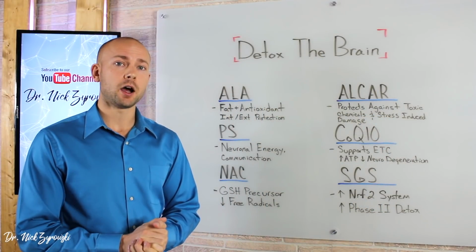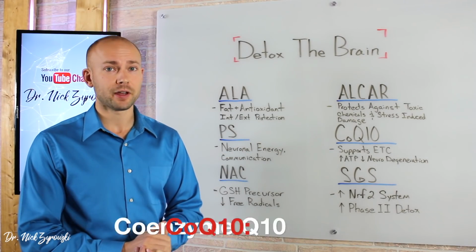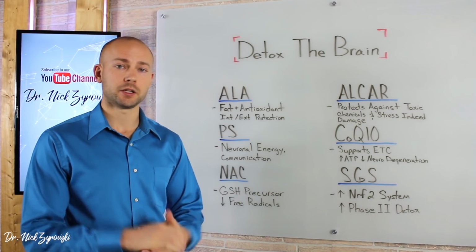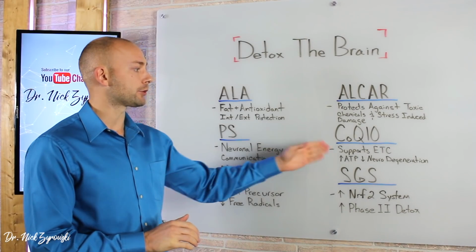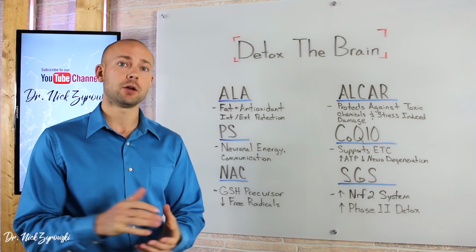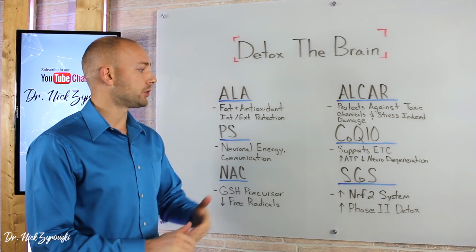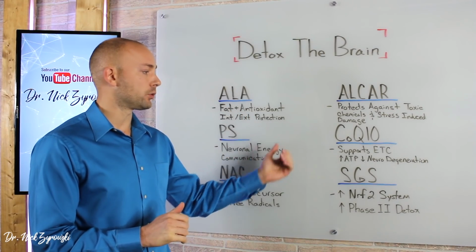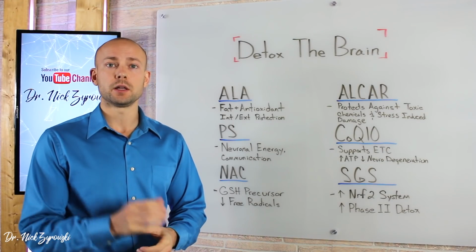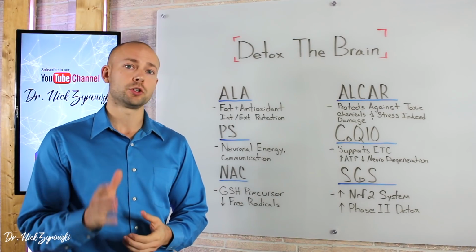The next key ingredient on our list is going to be CoQ10. And for some of you, you may be thinking, finally, something I've actually heard of. But when we look at CoQ10, it also is a very powerful antioxidant in this whole process. It's going to support the electron transport chain, which is ultimately going to increase ATP within the cell, which is ultimately going to increase cellular energy. Now, as a result of this, we're going to see support in decreasing free radical damage. We're also going to see support in reducing the oxidative stress and damage on the brain, which ultimately is going to decrease neurodegeneration.